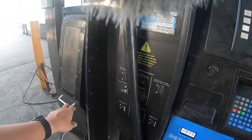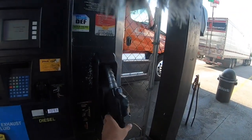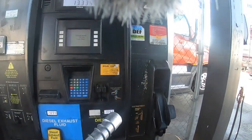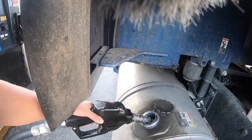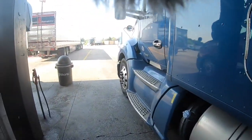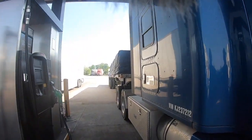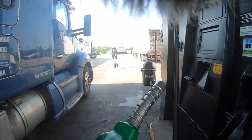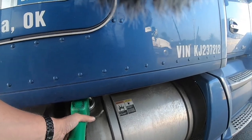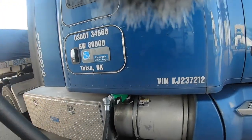Remove nozzle. That's the fuel. That's our DEF. Driver's side tank. Do the passenger side tank. Oh, way to go. Come on, get in there. That's a problem with that design. That design just sucked.